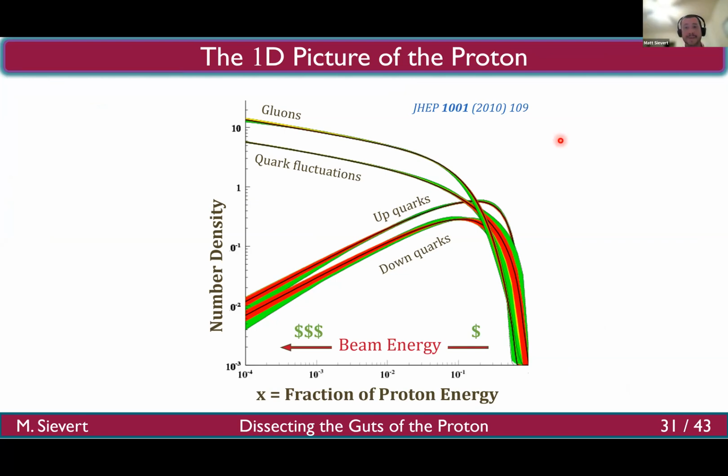So when you do this deep inelastic scattering measurement, you measure a bunch of structure functions. You then extract and interpret those structure functions in terms of densities of quarks and gluons inside the proton. These are called parton distribution functions. This gives you essentially a one-dimensional picture of the proton as a function of a variable called x. X refers here to the fraction of the proton energy or the fraction of the proton momentum that's being carried by whatever you happen to hit inside the proton.